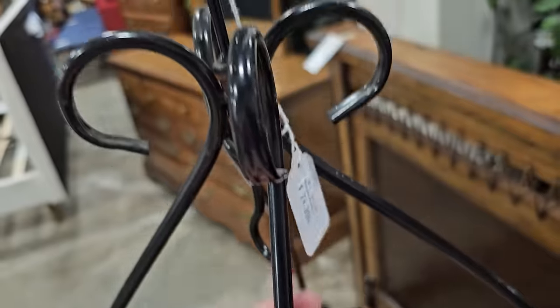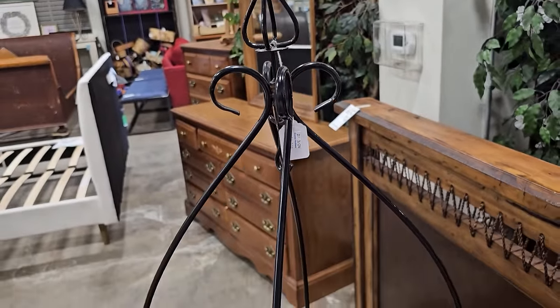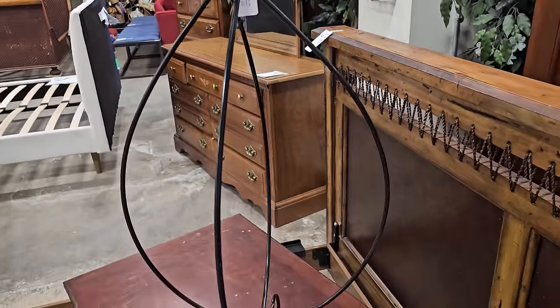And I love these. So it's $24. And this is a flower hanger. I think it'd be perfect like on your sidewalk or your front porch.